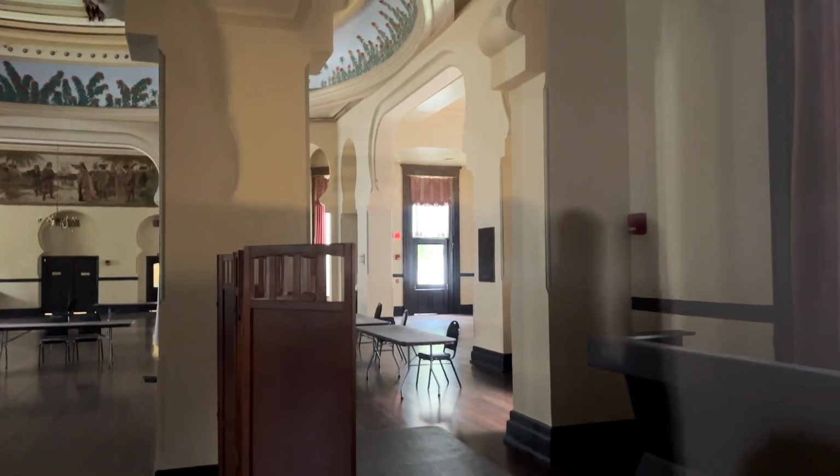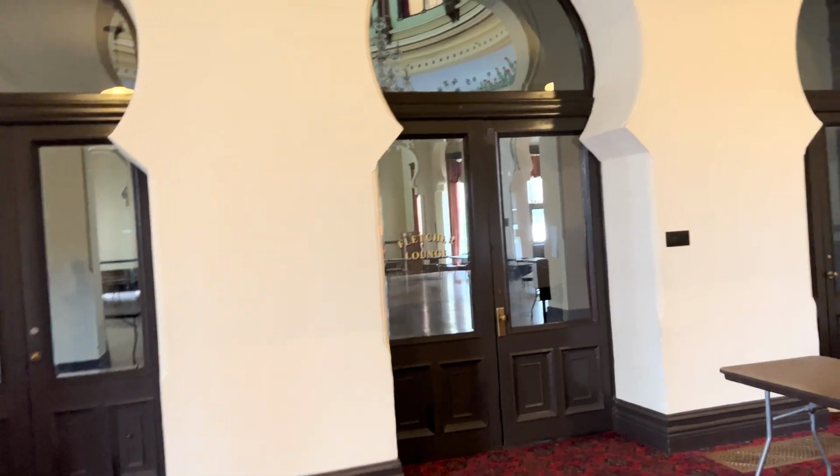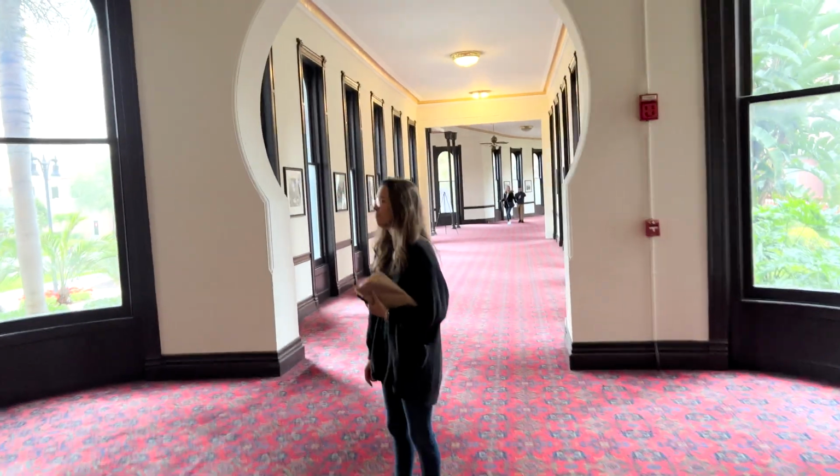Can you imagine just coming here back in the day? So it said that Fletcher Lounge, after it was no longer a hotel, it was the original library on campus. Yeah, the little tiny stairs. How cool is that?